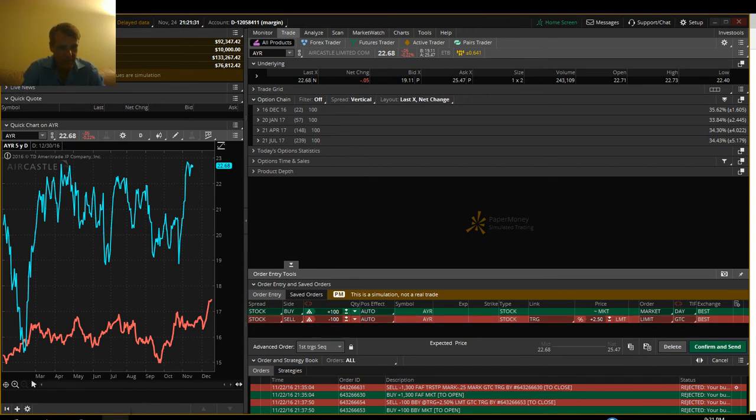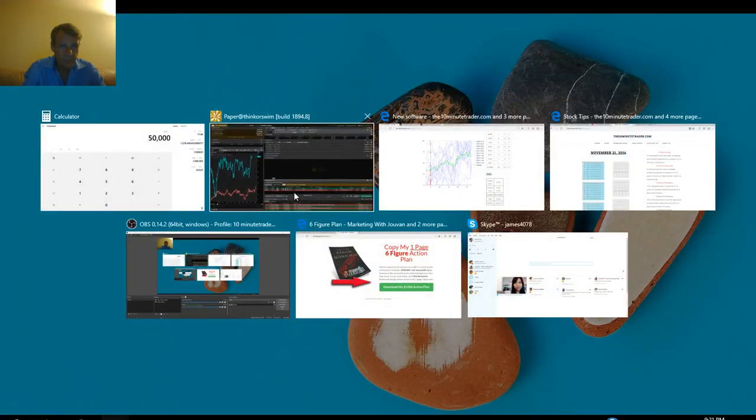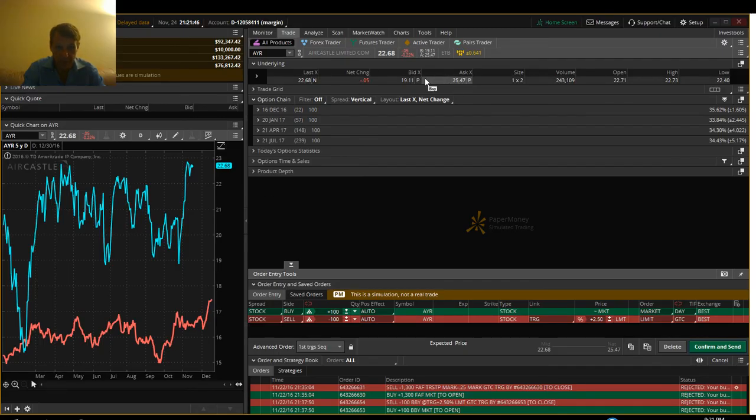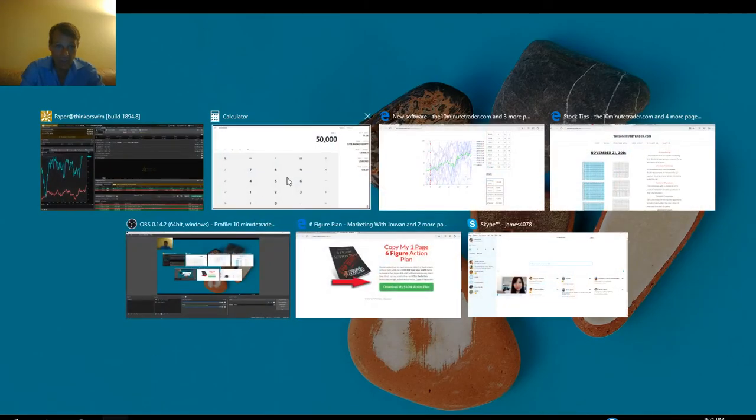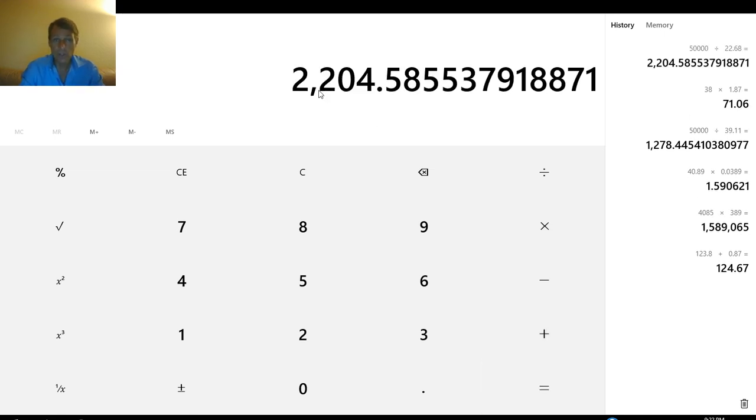Let me see. Alrighty, calculator. Clear that. Put in our numbers. And how much was the stock last? I'm not going by the ask price, because you see this huge spread between 19 and 25. That's what the market maker does after hours. The last trade was 22.68, so that's the number I'm going to use, 22.68, to make my calculations of how many I want to buy. Okay, and I can get 2,200 shares. I rounded off to 100, that way I can sell options against it. Okay, let's get out of that.